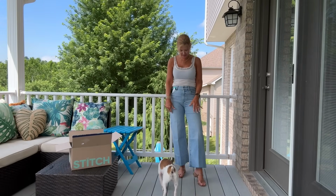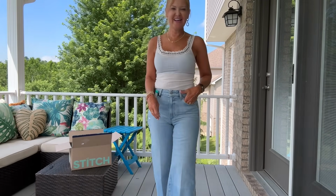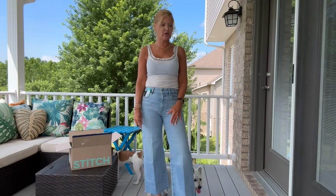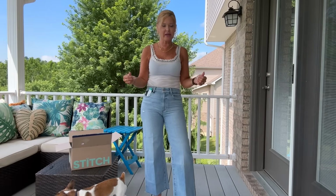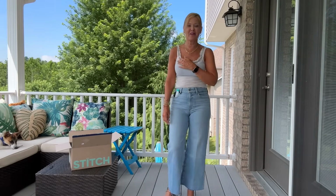Next up, now I have on the Paige denim and the Free People tank. So Harvey's decided to come out. Poor Harvey can't get a break because everyone's just following him everywhere. And there's 3 of them and 1 of him, so it can be very overwhelming to him. I think he didn't realize they were all out here.